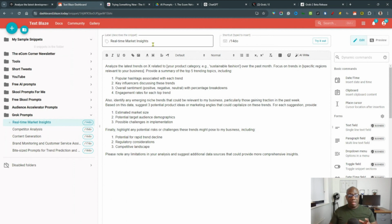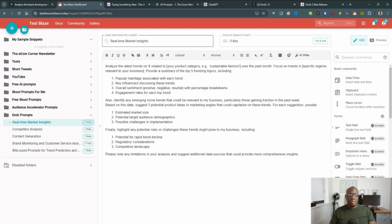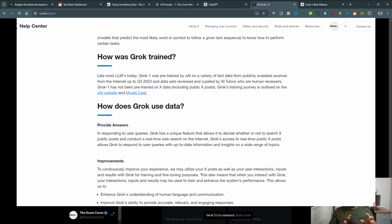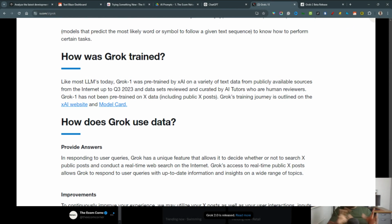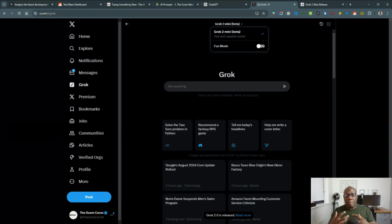Now, don't forget, I believe Claude's model is up until April, I think it's 2024, and I can't remember what ChatGPT's is, but I do know that they're limited. Whereas the reason why this is a game changer is because Grok 2 basically has access to real-time data that's going on within X. It hasn't got real-time data of what's going on in the world outside of X, but it has got real-time data of what's going on within X. And that's what makes it a little bit more powerful than a ChatGPT or Claude, for example.